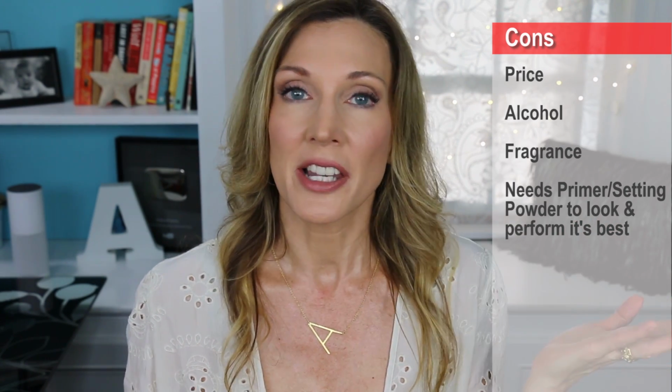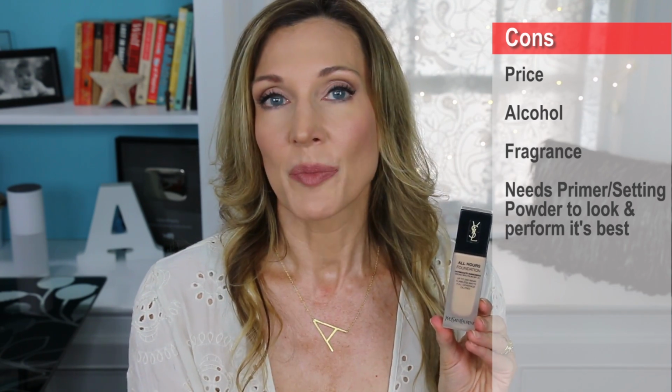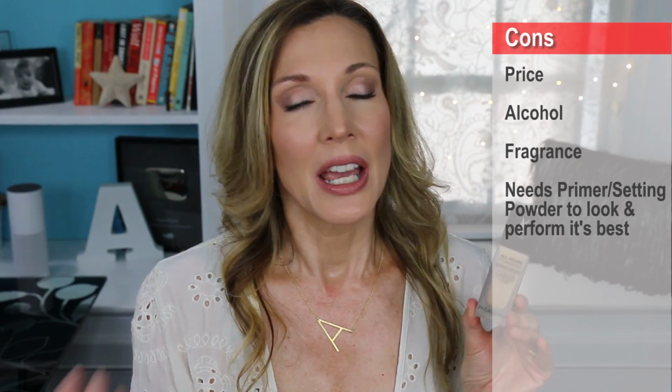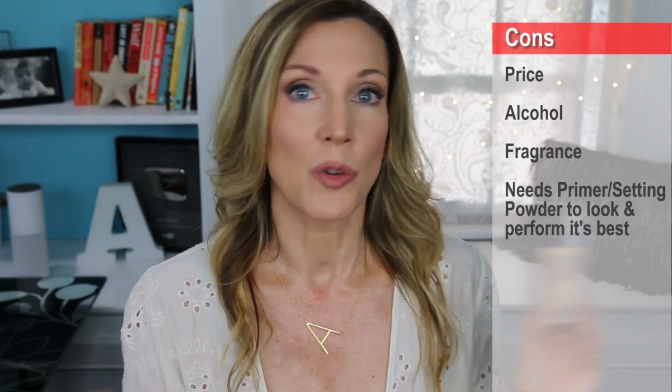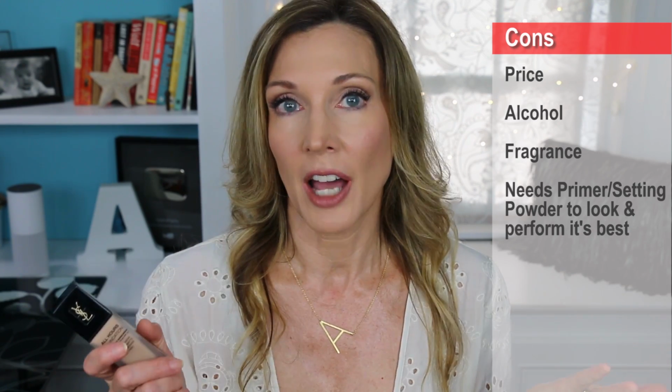On the con side are the price, the high alcohol content, possibly the fragrance if you are sensitive to fragrances, and that it's not perfect on its own. You really do have to throw a couple of other types of makeup at it, like primer and setting powder, to get that long wear out of it. So, you know, if you're the kind of person who doesn't want to add anything else to it to make it long wearing, then it could be not for you.